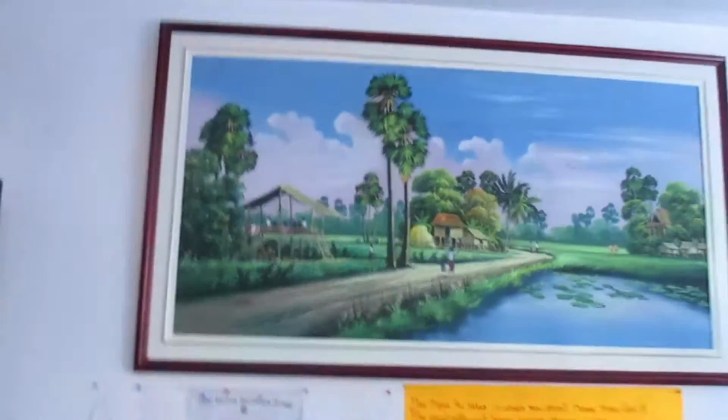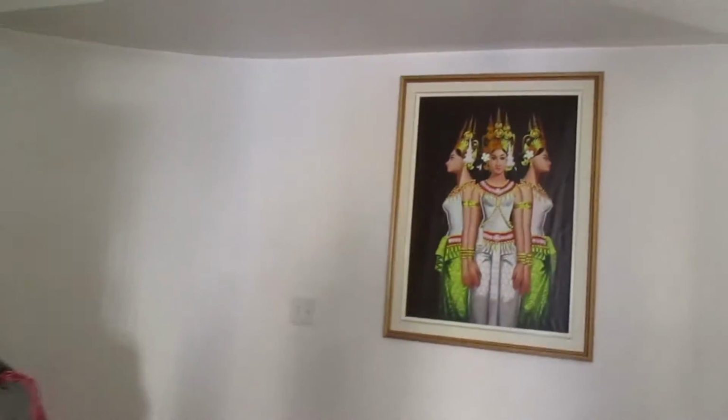That's all the stuff I painted. The stuff on the wall, my mom bought it elsewhere. I don't know where she bought it from. So we have that painting, then we have that painting. I could have gotten that far, that level of expertise, but I didn't. My mom said, "Oh, focus on something else."